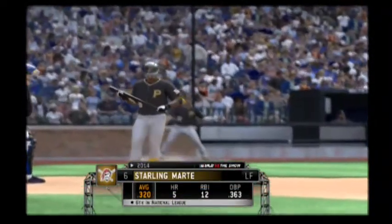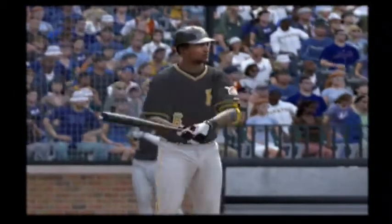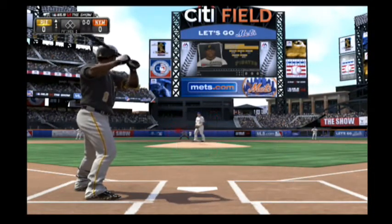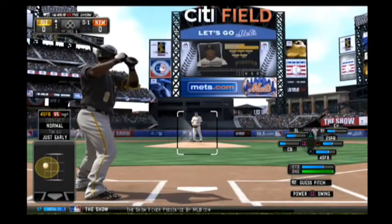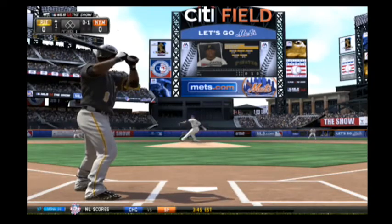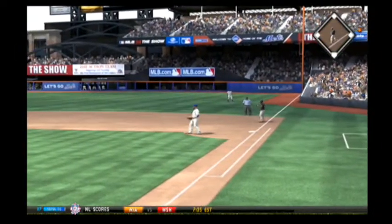Starling Marte will stride forward, currently sitting in 6th place in the race for the National League hitting crown. Now a ball hit pretty well to left, but this is going to wind up in the seats foul. Not the greatest swing that time, as this is hit back toward the mound. And this is knocked down on the mound.